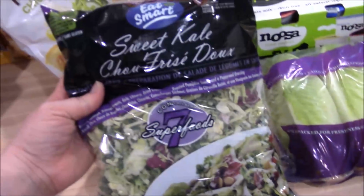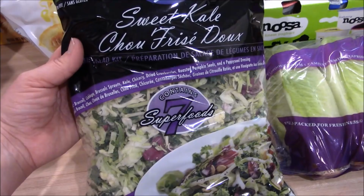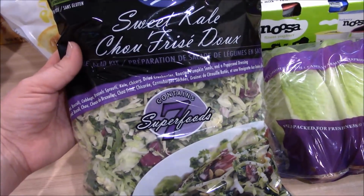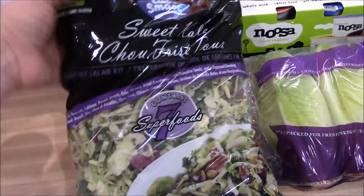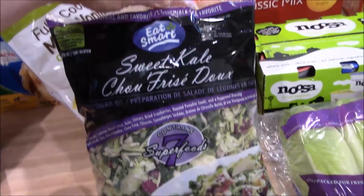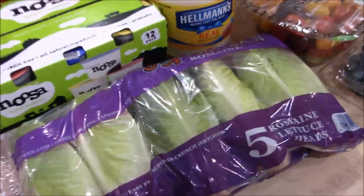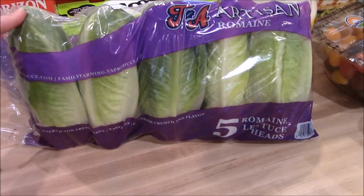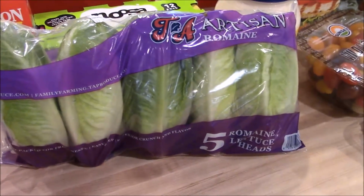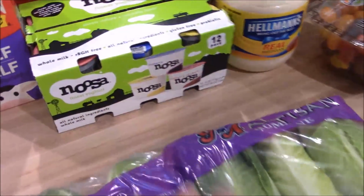I got a bag of the sweet kale salad. This has broccoli, cabbage, Brussels sprouts, kale, chicory, cranberries, roasted pumpkin seeds, and a poppy seed dressing. Sometimes I like to portion this out and bring it for lunches at work. It's really good. I also got a package of Romaine Hearts. These were, I believe, $3.99, which is a pretty good price for 5 heads of romaine.